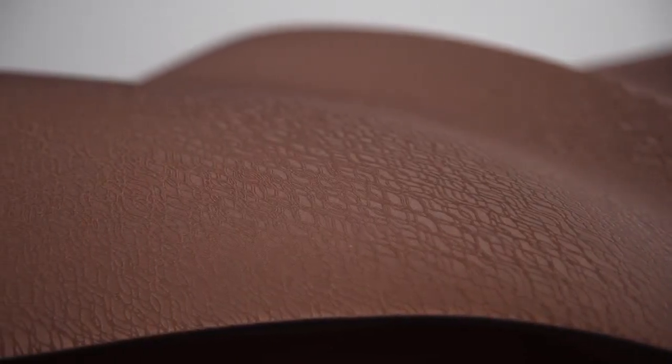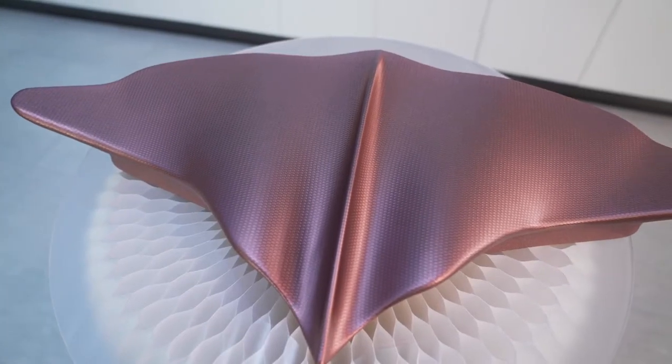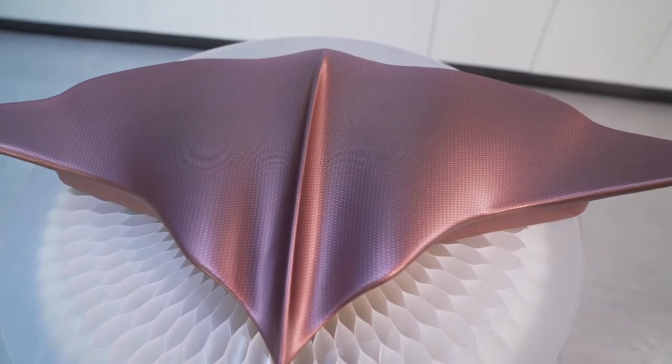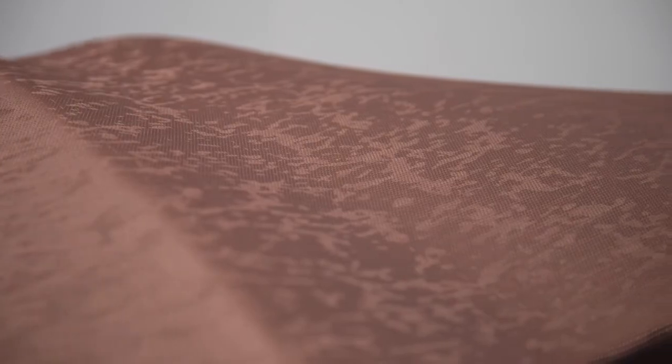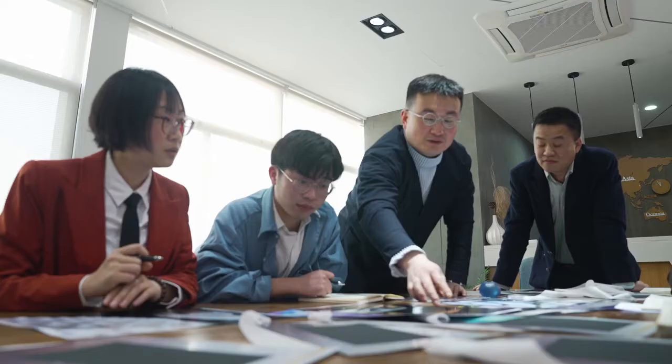I give my soul to architecture, really. I'm Manuel António. I'm from Moltec, Portugal, and I'm here from the beginning of this wonderful project, architecture. Here I can express what is in my imagination.